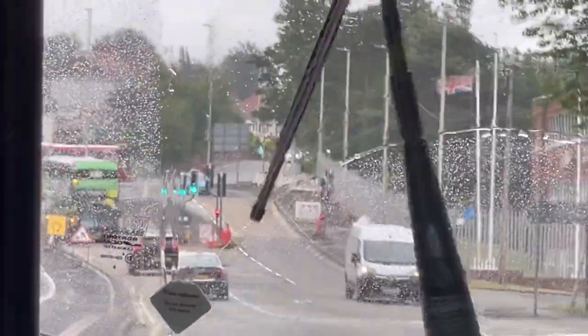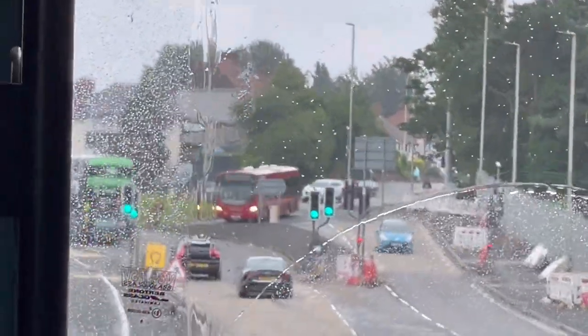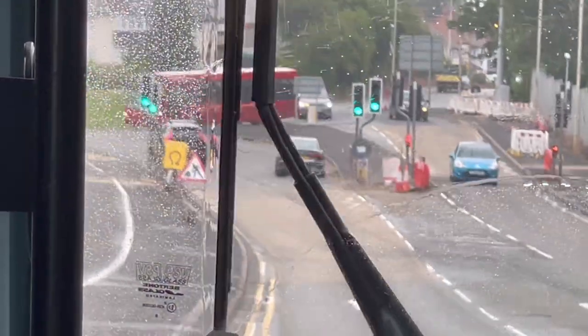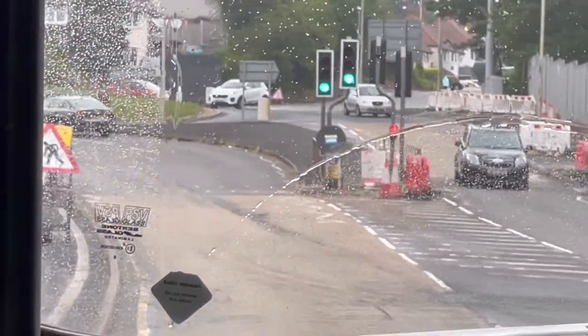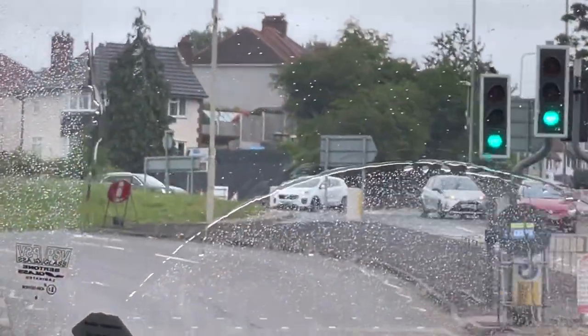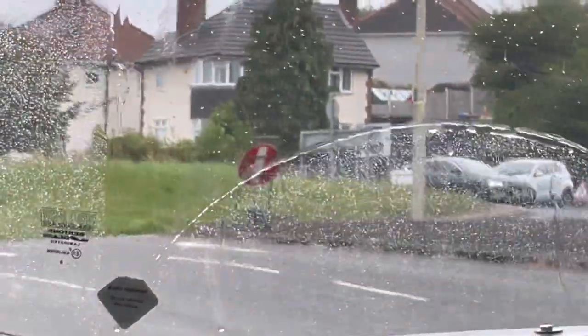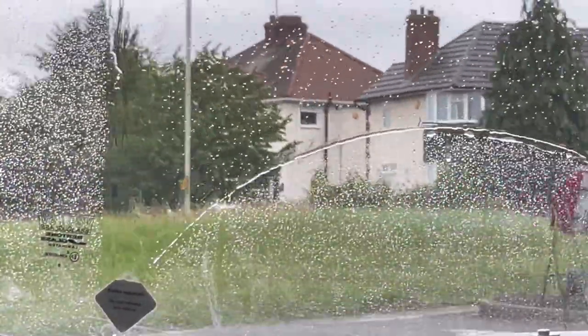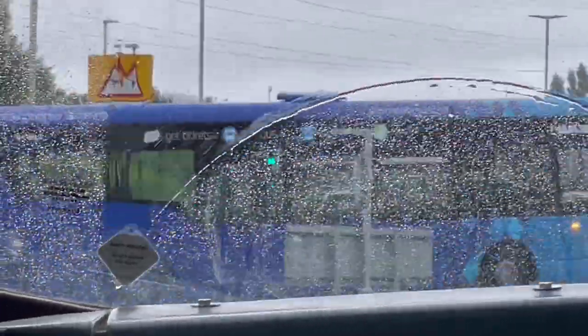So here we go. We are now on our way towards Russell's Hall Hospital. Just now arriving at Russell's Hall Hospital, and we will then be terminating at Dudley Bus Station. So here we are now at Russell's Hall Hospital. We're just now going into the hospital grounds.